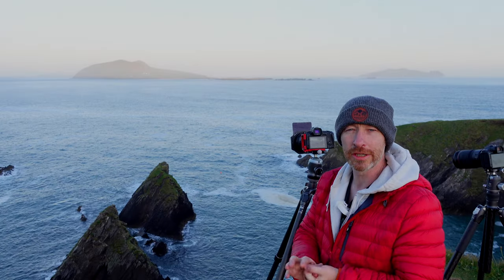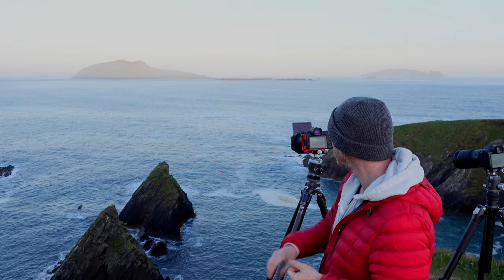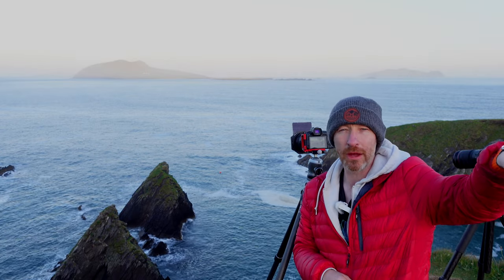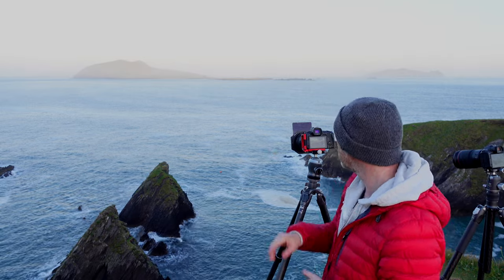The light on the islands is absolutely beautiful. As you can see here in the distance, you've got the Blasket and Blasket Moor, which is now being hit directly by the sun. It still hasn't reached the ridges of the mountains that are behind me here, but nonetheless, it's lighting these up absolutely beautifully.